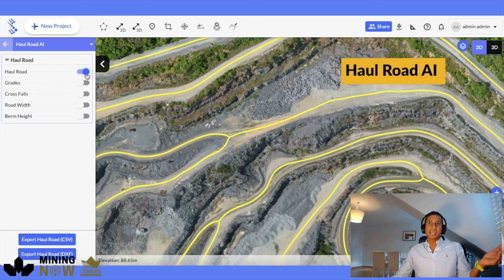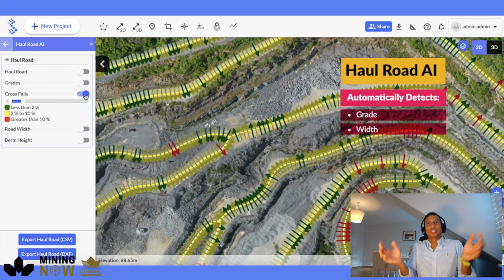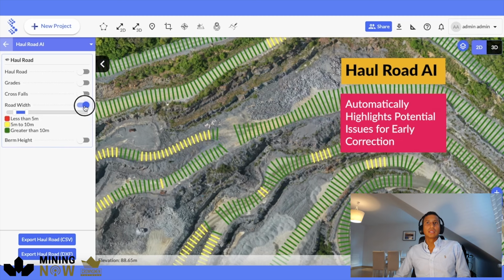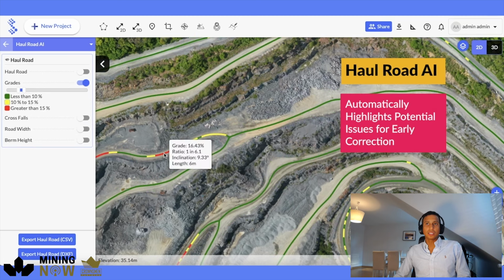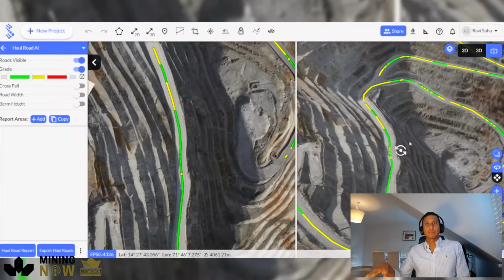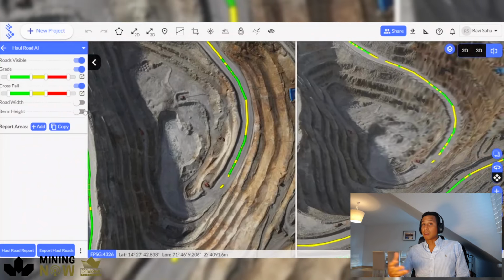So now it has changed the game. Previously, a mine did 2 flights, hiring a plane, and they flew twice a year to have a digital twin or a representation of their mine. And they had to wait, I don't know, 1 month to get the data. Today, with our technology, you can get this next day. So within 1 day, you can have the digital twin of your mine pit. So this has dramatically changed.